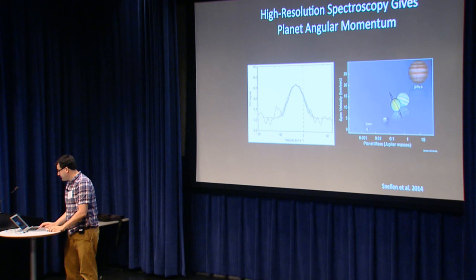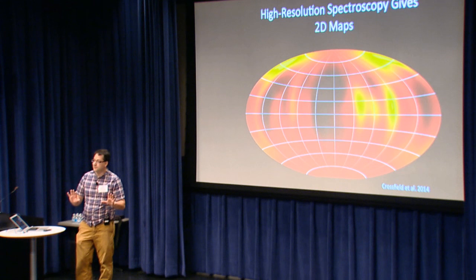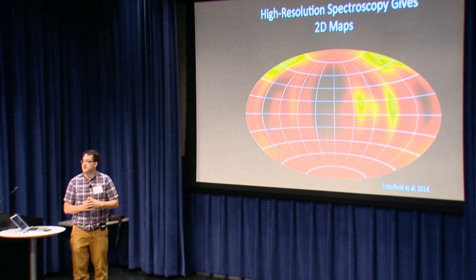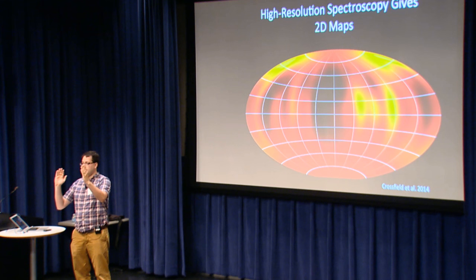The next thing, which is even more fantastic that you can do at very high spectral resolutions, is you can sort of make maps of extrasolar planets. This is actually done on, it's not a planet around another star, it's more like an isolated brown dwarf, but this is a technique that we want to be pursuing in the next few years. And so this is the same thing. You've got one side of the planet moving towards you, that's blue-shifted. One side of the planet is moving away from you, that's red-shifted.